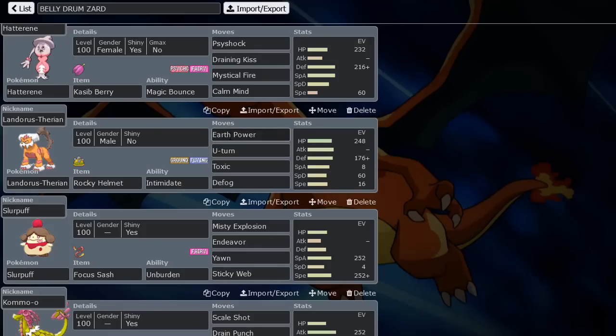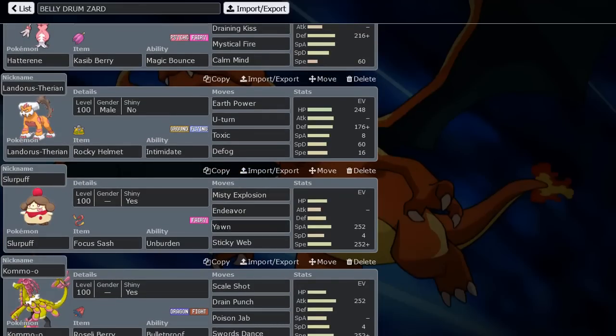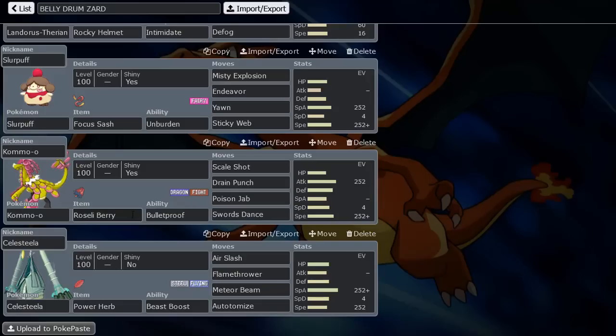I like the Earth Power set because it actually breaks through Kartana. It destroys it in one hit, so I love that. Slurpuff with Sticky Webs and Focus Sash so that we can potentially knock something down to 1 HP, Yawn to kind of switch things around, and Misty Explosion for that anti-Defog tech, so they can't really go for it if we explode. Then we have Kommo-O with Swords Dance, Berry.